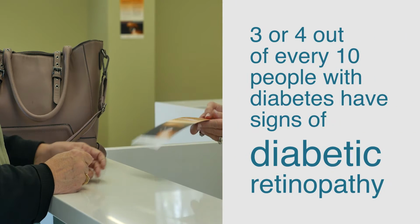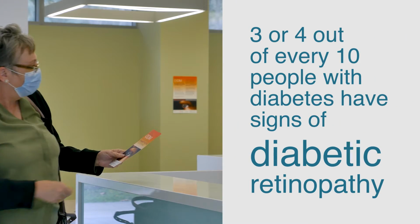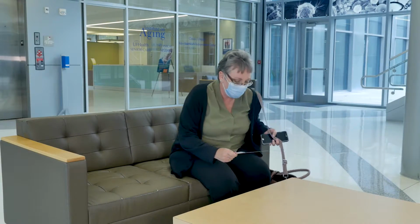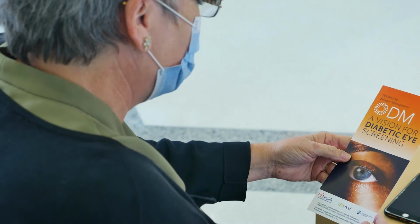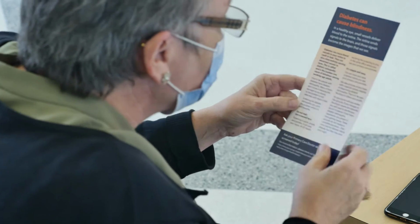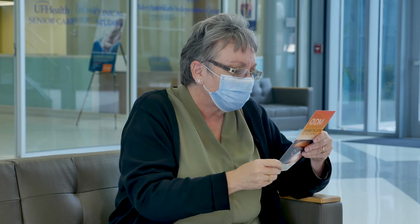3 or 4 out of every 10 people with diabetes have signs of diabetic retinopathy. Many of them don't even know it. Are you one of those 3 or 4? If you have diabetes, you may be slowly losing your eyesight, so slowly that you have not noticed changes to your vision. But that does not mean that your eyesight is safe. Diabetic retinopathy is the #1 cause of blindness among adults in America.